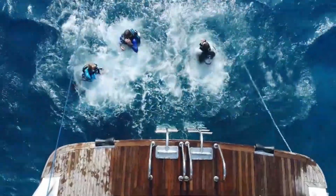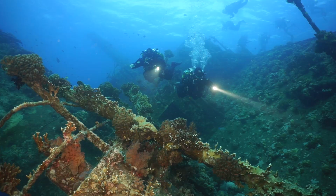You can start with these things from the get-go. It doesn't matter what your training organization is. If you know how to dive, if you've been trained how to dive and you are wanting to buy a buoyancy compensator, you can start with these things. They're wonderful.